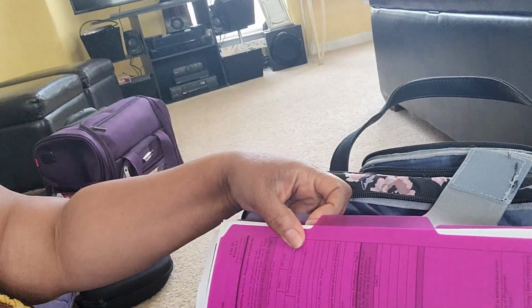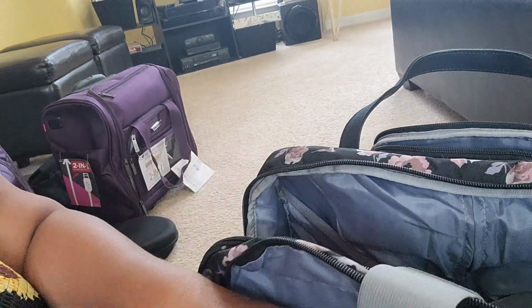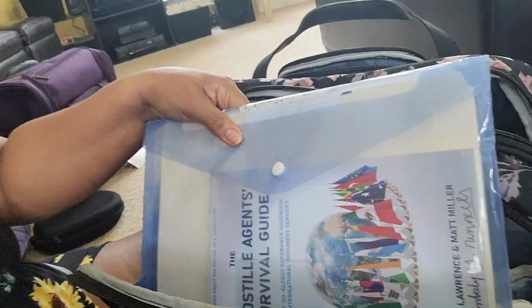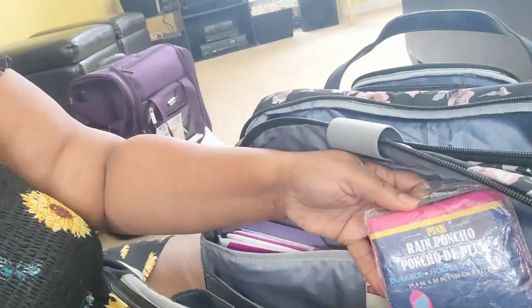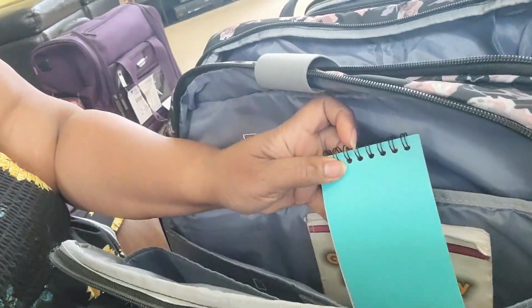And then inside my bag, let me just go back to the bag. Inside, I have my extra acknowledgments and Jurats. I just got these pretty purple folders. So this is extra documents, my I-9 forms, apostille information. I have my apostille information here. You never know when I might need that. I have my Georgia handbook, okay? I have a rain jacket in there. I have a notepad.